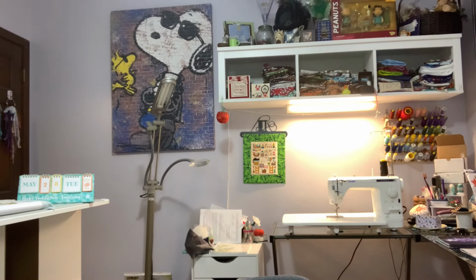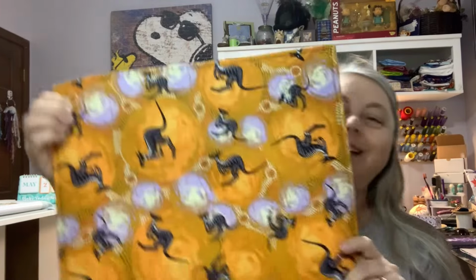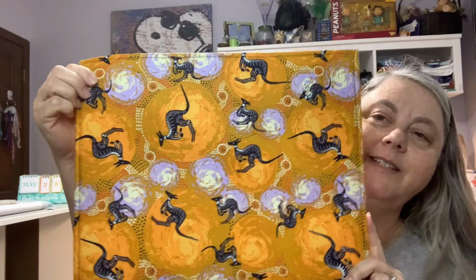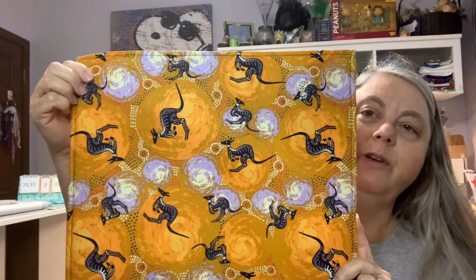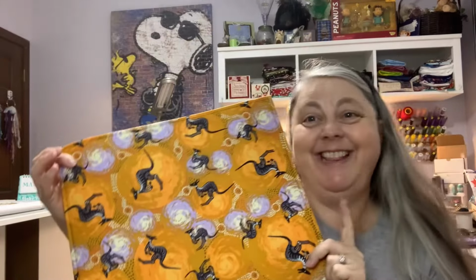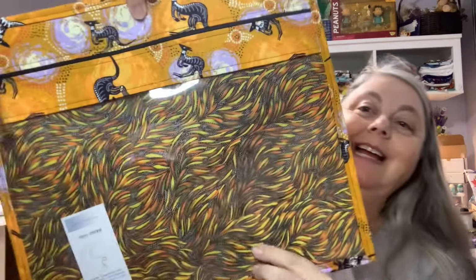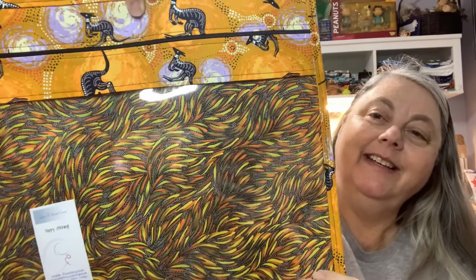Okay, I'm just going to show you a couple more. Another in memory of my travels. We have an Aboriginal style kangaroo fabric. I did not get this in Australia though. I got it here in Ohio, and even before we were traveling. And then that's the inside. So I do love that.